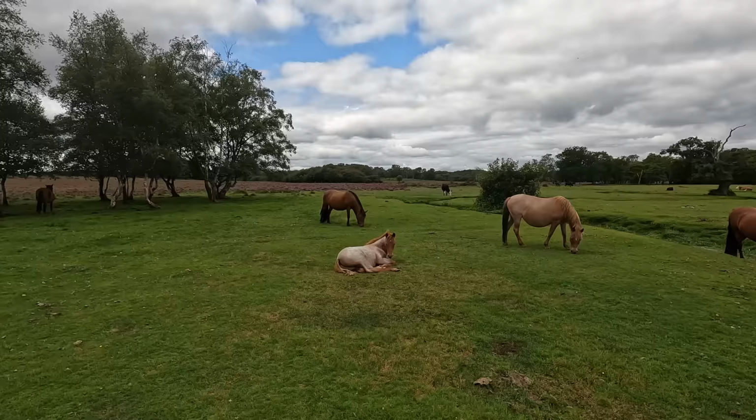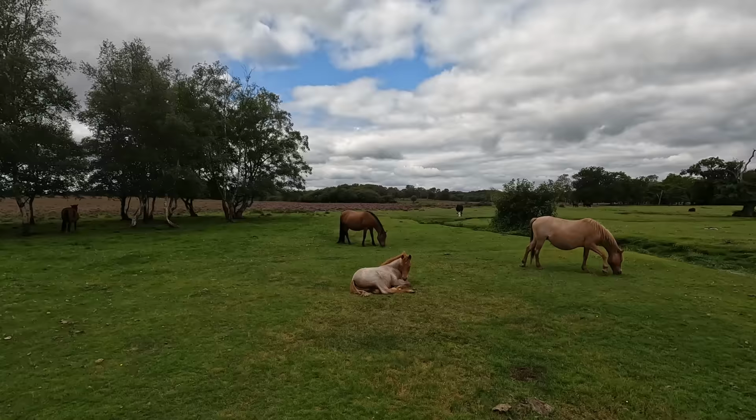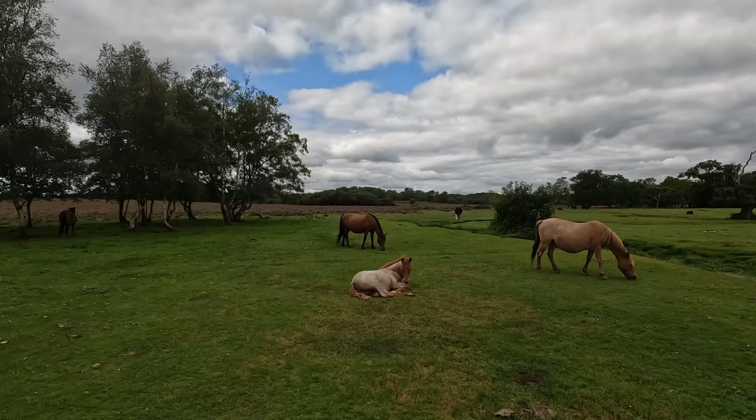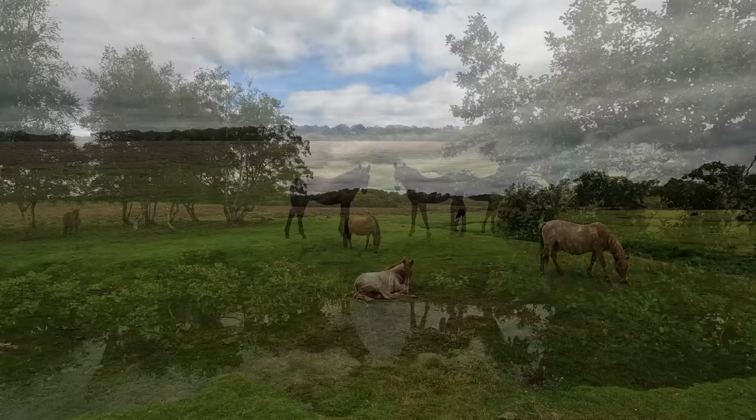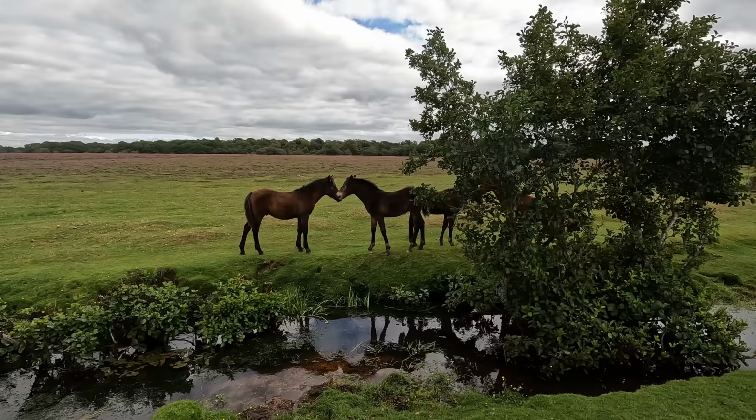I love that colour of the foal there, having a little rest lying down, as foals often do, of course. It's been a good year for foals. Last year they had something like 20 stallions on the forest, and anecdotally I'd say I've seen more this year than last year. There's some more youngsters on the other side of the river there, starting to get woolly coats already. Surely summer isn't over just yet.